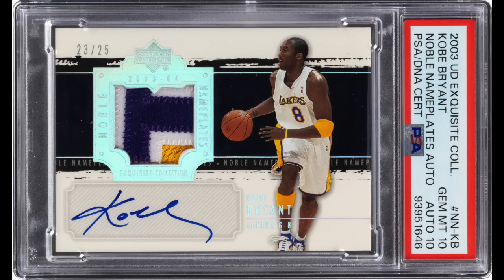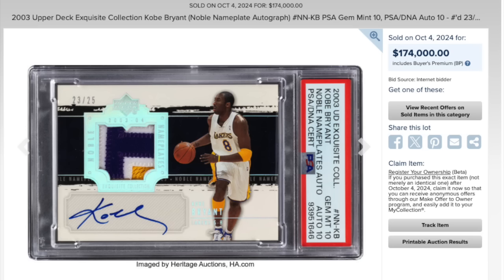Number 8, 2003 UD Exquisite Collection again. This one, Noble Nameplates Auto. Kobe Bryant. Graded a PSA Gem Mint 10 with a DNA 10 for the auto. It's serial numbered out of 25, and you can see a really nice 3-color patch. Sold for $174,000, and this is the new record sale of this card by a mile.